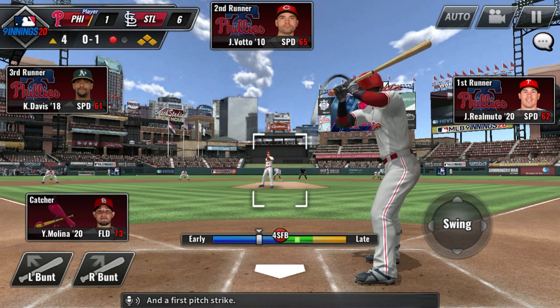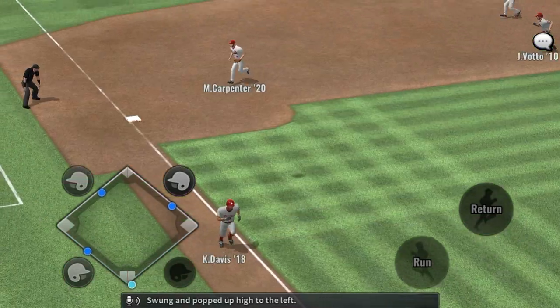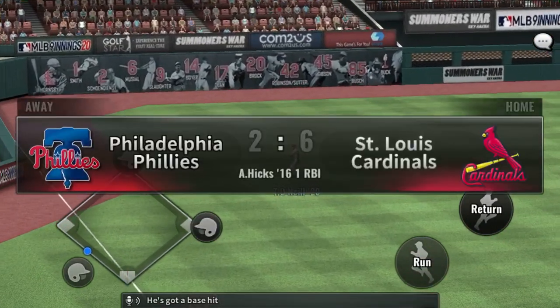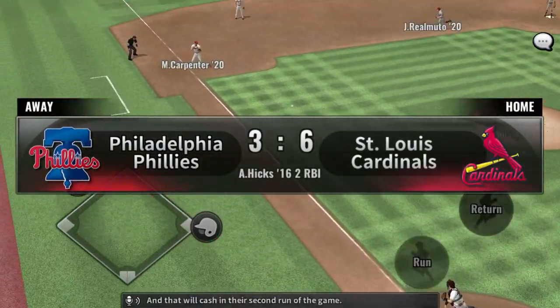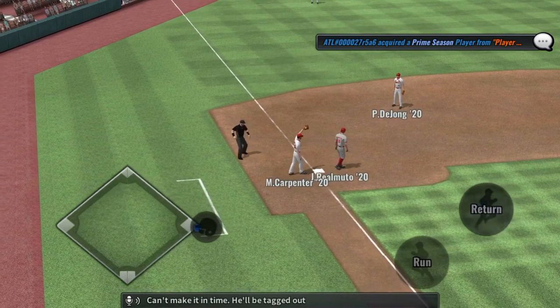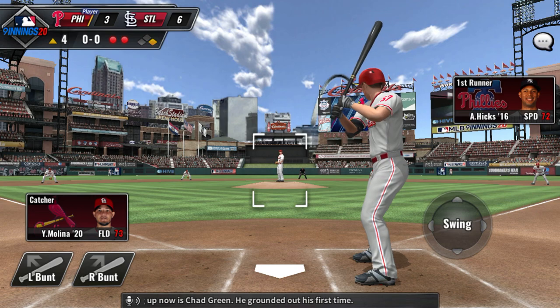And a first pitch strike. And pitch. Swung and popped up high to the left. He's got a base hit. And the run will come home to score from third. And that will cash in their second run of the game. Can't make it in time. He'll be tagged out. Batter coming up now is Chad Green.